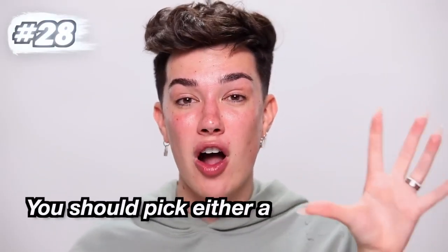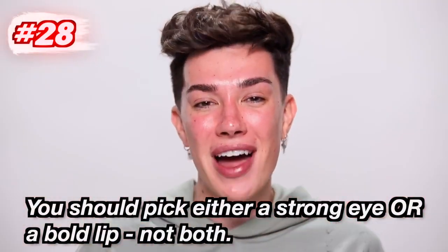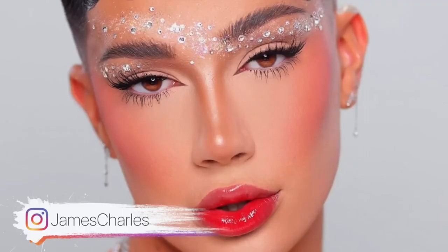You should pick either a strong eye or a bold lip, but not both. This is so completely incorrect. It is not even funny. I have literally made an entire career out of proving this wrong. This is such an old way of thinking. Of course, you can do a full bold look or a simple look.